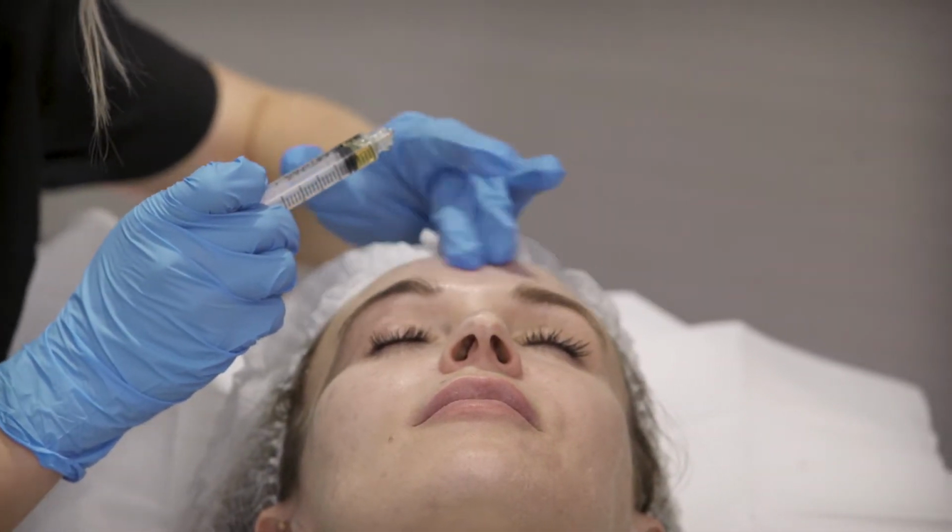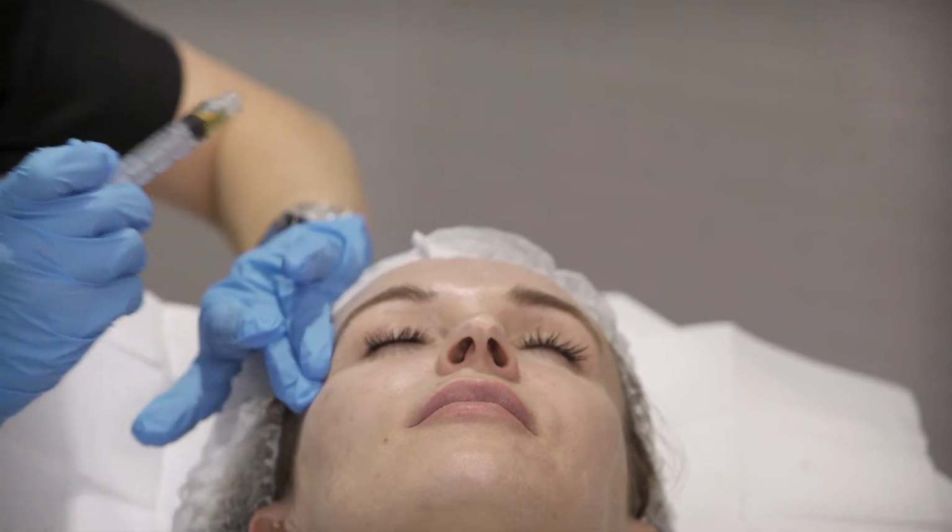While we are doing the needling, we use the growth factor solution that comes from the patient's own blood. So it's a very, very natural solution, and we needle it into the skin while we're doing the procedure. So that further boosts the collagen and elastin production in the skin, and you will ultimately get better results and a better outcome.